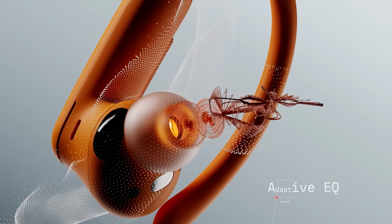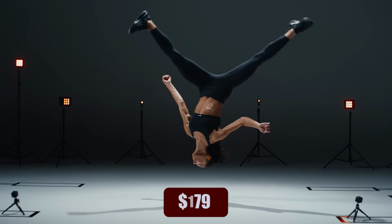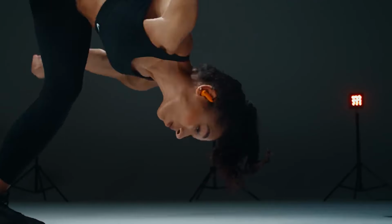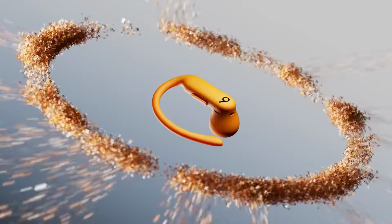At number 4, the Beats Fit Pro 2 are absolutely crushing it in the workout category, and honestly, they might be the most underrated earbuds on this list. Priced at $179, these aren't the cheapest, but when you consider what you're getting for fitness enthusiasts, they start to make a lot of sense.